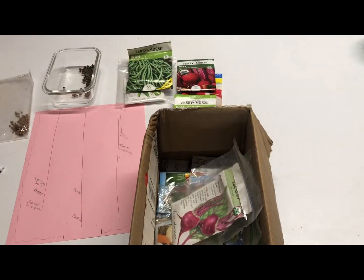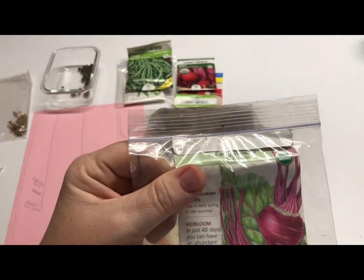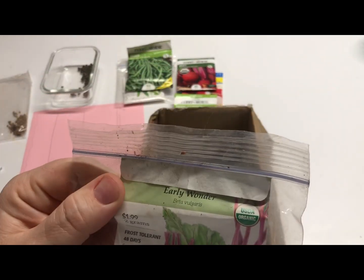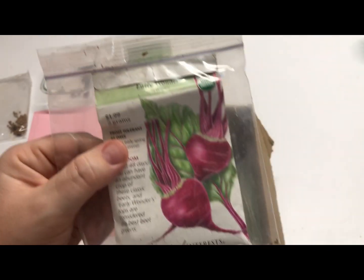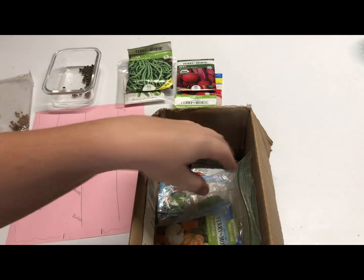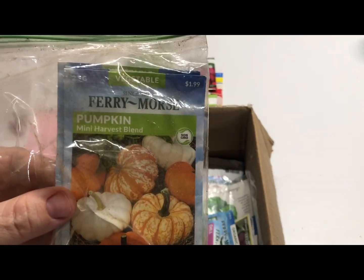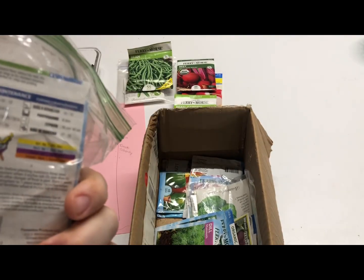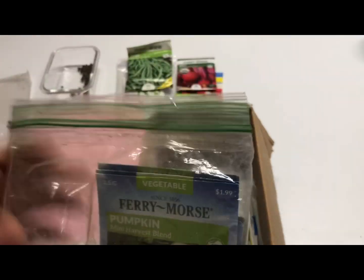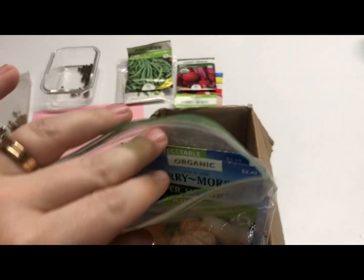More Brussels sprouts. More beets. These are both Early Wonder beets, so I'm going to go ahead and use the other ones. Why not? They're already out. Oh, pumpkins. A few years ago we grew a pumpkin patch and it was enormous, but I don't think I really have the space for it this year with all the variety that I want to plant.